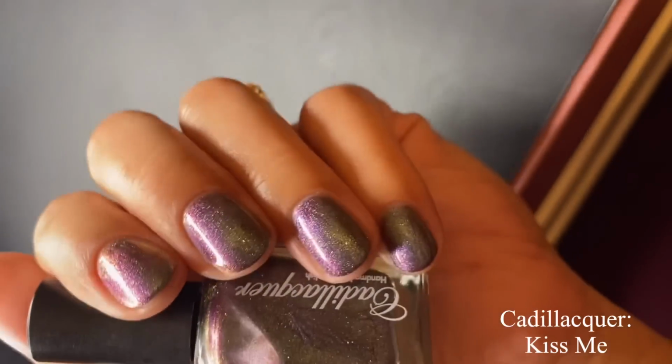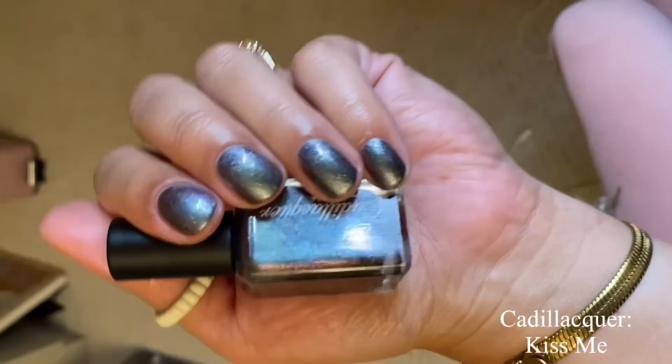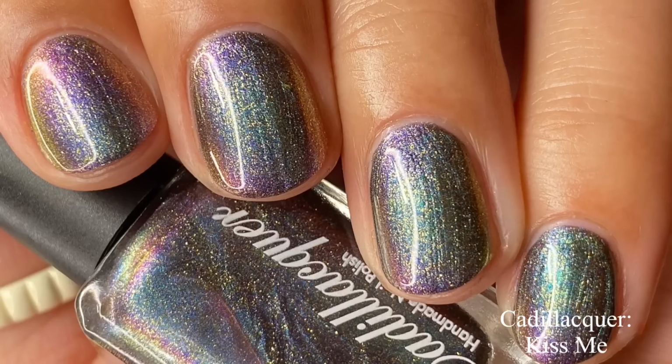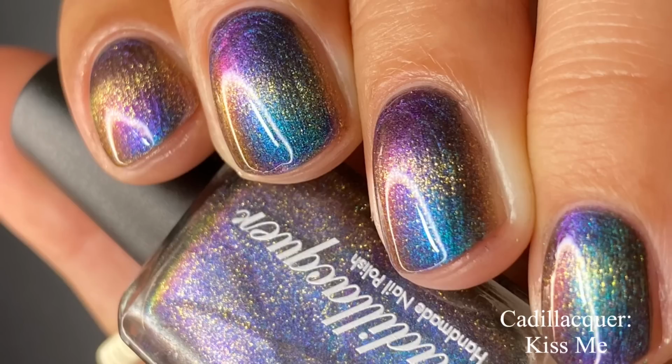You can really see a lot of the purple multi-chrome base underneath, and at certain angles you almost get like a gunmetal sort of feel to it. It is beautiful either way. They look like 2 completely different polishes, but not totally different, if that makes any sense. You still get that feel of the multi-chrome when it's not magnetized, but with it magnetized, you just get a rainbow of colors on the nails. So it's beautiful either way. Pictured are 2 coats of Cadillacquer Kiss Me with a glossy top coat.